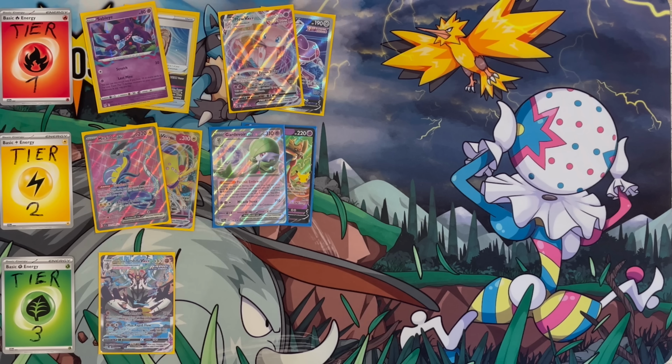And also, if I forget a couple of decks that you want to see on a tier list, let me know down below as well, because these are all the decks I've tested with so far, and this is a tier list based on testing.